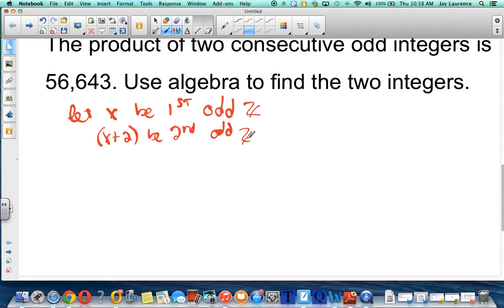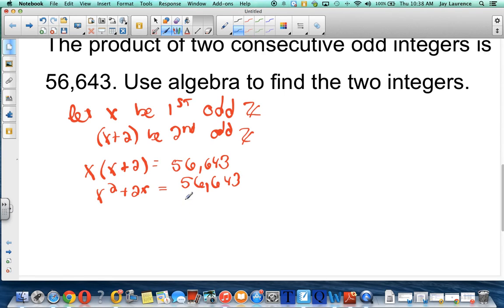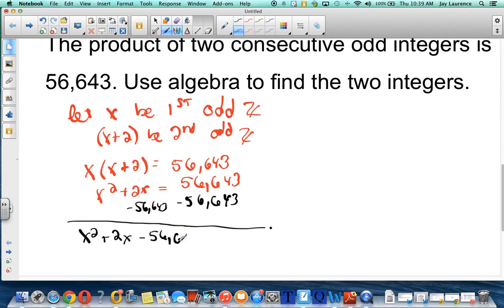And Ezra King would say, Mr. Lawrence, it's time to multiply our two quantities, x times the quantity of x plus 2. And Rocky would say, well, that's got to equal the 5,643 number. And of course, Jacob Withrow would say, let's distribute. All right. And then I have to subtract 5,643 from both sides to get x squared plus 2x minus 5,643, and that will equal 0.